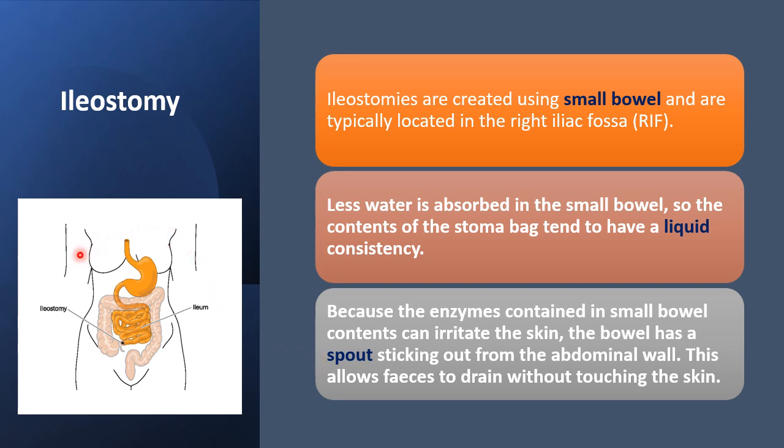Okay, this is a diagram to show you. We use the terminal ileum as the ileostomy in the right iliac fossa.